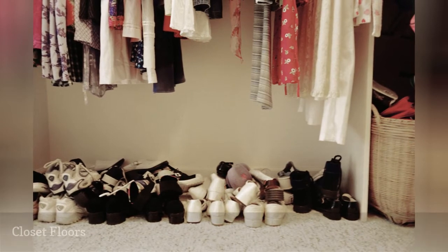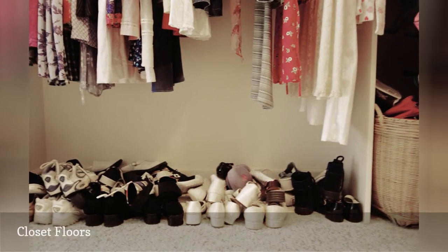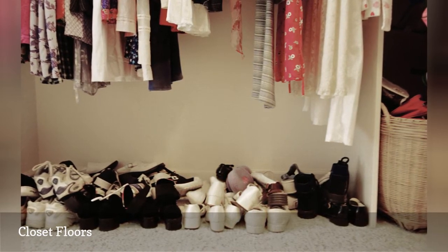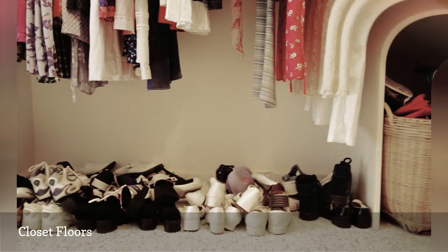It's easy to see when a closet needs to be cleaned out. The clothes are crammed together, the shelves are piled high and things fall on you when you open the door.